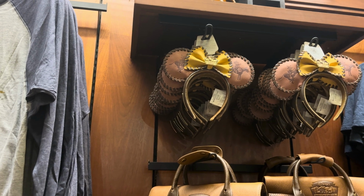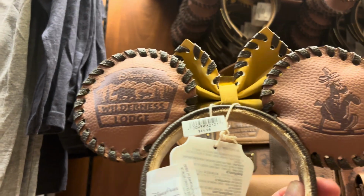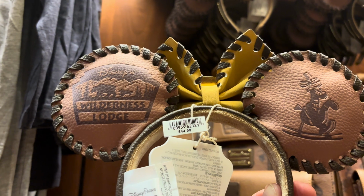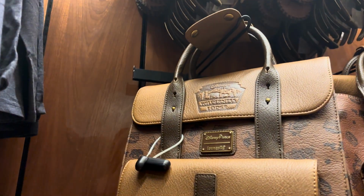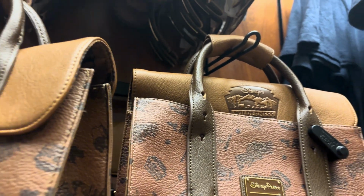They also have the ears. We have Mickey on his horse. There's Donald, but on the back, hold on. This is the symbol of. Yeah, Goofy on his rocking horse. $44.99 for the Wilderness Lodge ears, which are awesome. Give me 1 second. I'll put these back up.